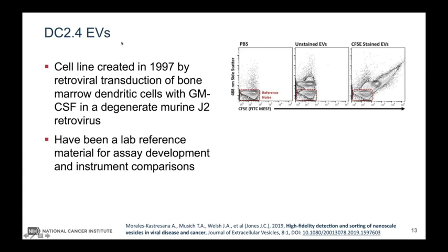It's these DC 2.4 EVs. And this is a cell line that we've grown and isolated EVs from because they're very efficient at producing EVs. And they were very useful for us to develop assays for. So we've developed these for sorting, for staining assays, and we've also used this same EV derivation to test every analysis technique that we've come across.